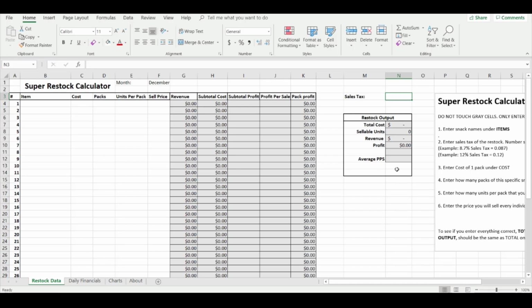So number one would be to enter the sales tax. This is important to calculate your total cost and your profit. We'll start off with your sales tax. If it's an 8.7, you put 0.087, as you can see. If you're not sure what sales tax is, Google how to convert a percentage into a decimal, and that should tell you how to convert that. And here's an example on the instructions. If it's 12, put 0.12. But just know how to convert percentages into decimals.